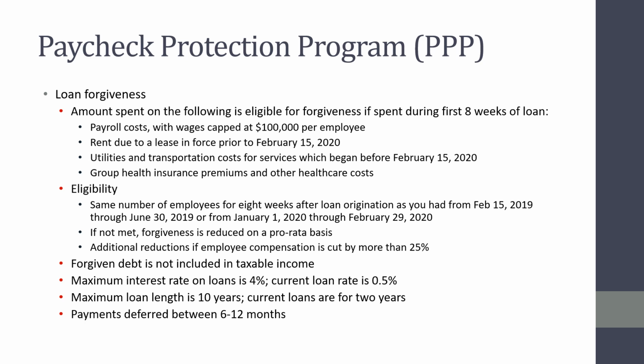Now, if you don't meet that requirement, the employee requirement, then the loan forgiveness is reduced on a pro rata basis. You'll actually also incur additional reductions on the forgiveness if employees with compensation under $100,000 have their compensation cut by more than 25% when compared to the most recent quarter.